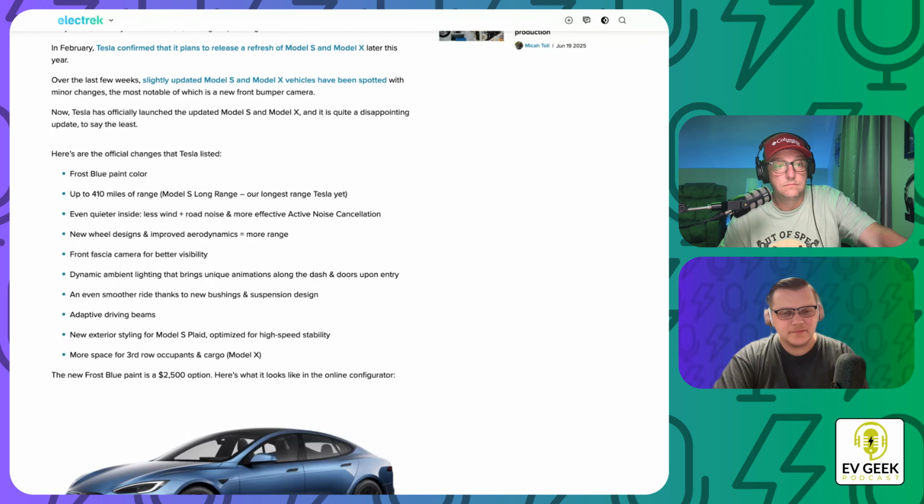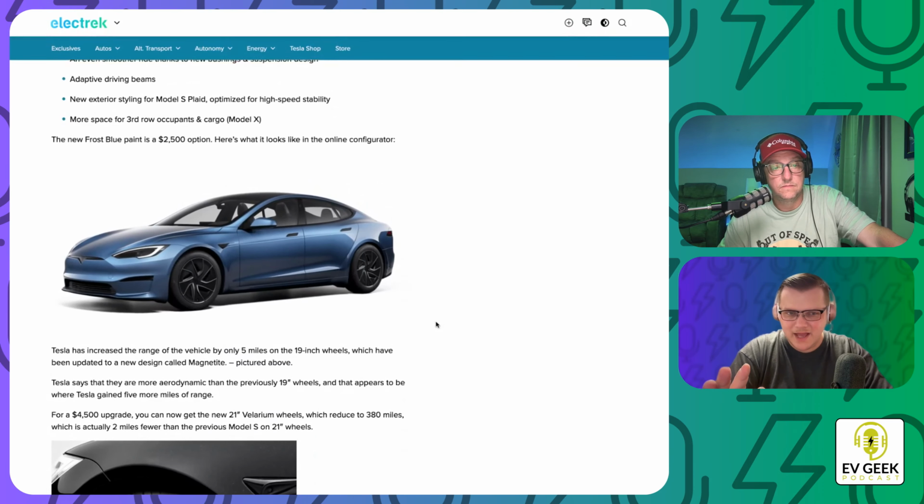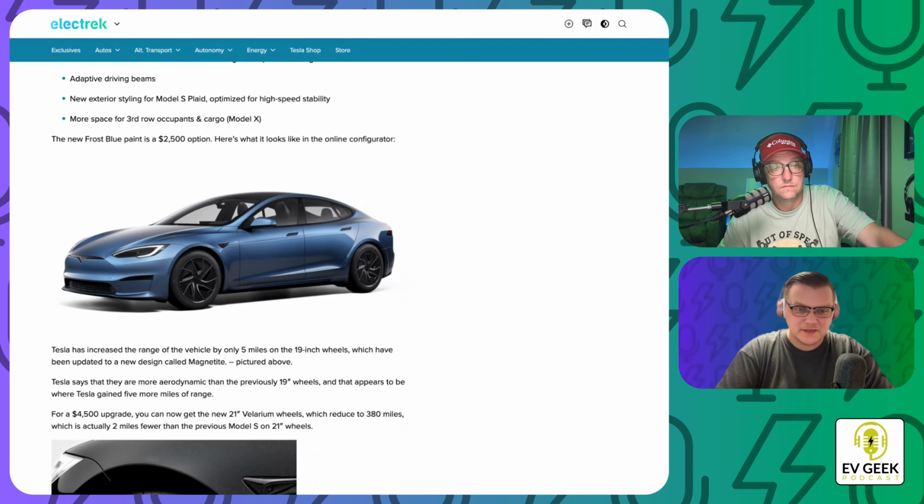And new on these refresh models is the price. Every version of the Model S and X now starts $5,000 higher than it did before. Ooh, doggies. So we kind of knew this was coming, right? Because people have seen these cars out in the wild, and they didn't look like there was much different going on. Yep. And now, there's not much different going on, and they're $5,000 more expensive.